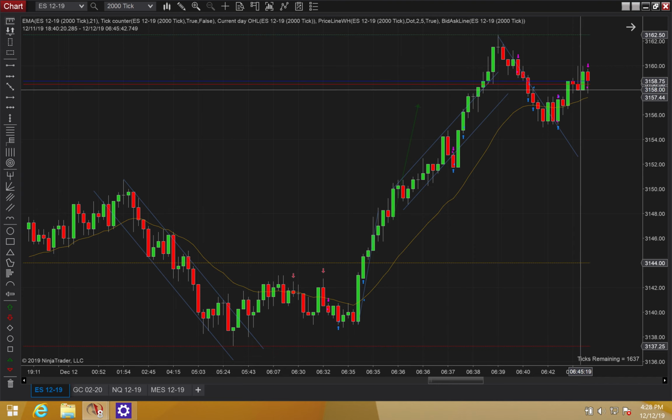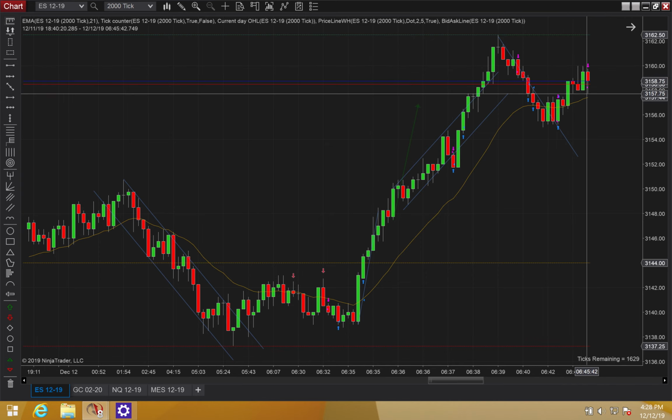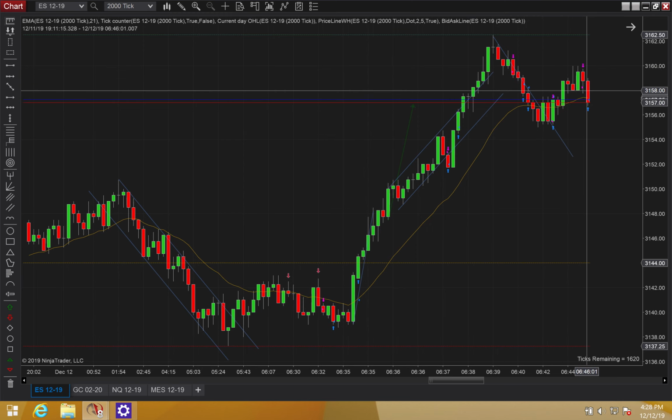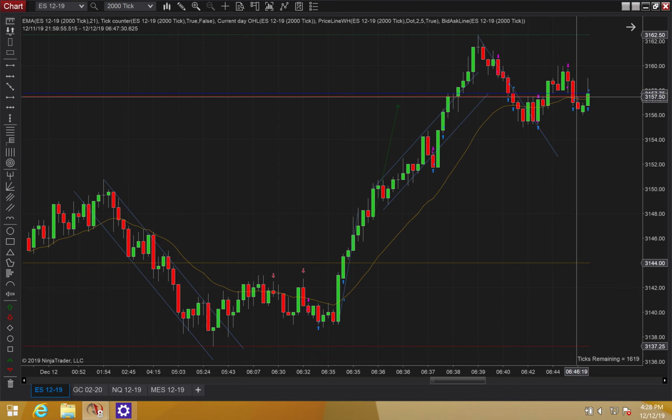An important thing to note is that the failed second entry closed back inside of this bar. So right there, I'm thinking, oh man, this trade is not really going to work. So really, I should be scratching this trade, but I let it, and on the next bar, it got me out. So I didn't have to worry too much, but I wasn't going to let it pull back. So on the swing, I just exited one tick before my entry.